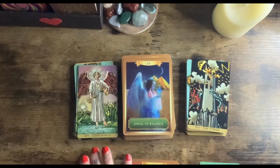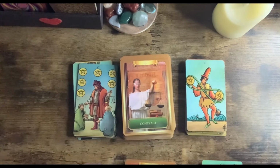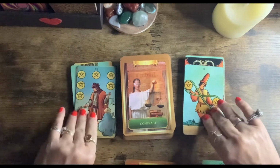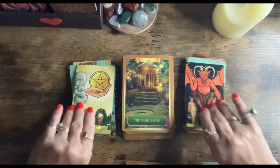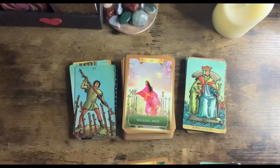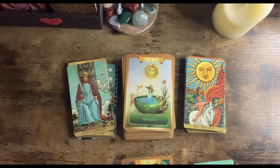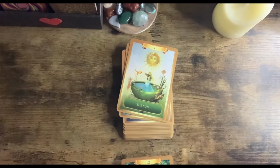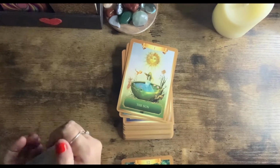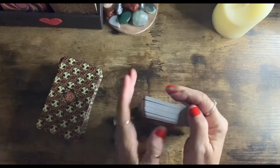Oh, Angel of Balance and Temperance. Like, to me, that is the Angel of Balance. But yeah, Justice for contract. But yeah, don't you think that looks good together? I love it. I think it looks great. All right, so that was my Radiant Wise Spirit with the Energy Oracle cards.